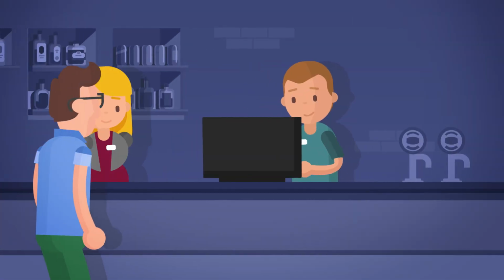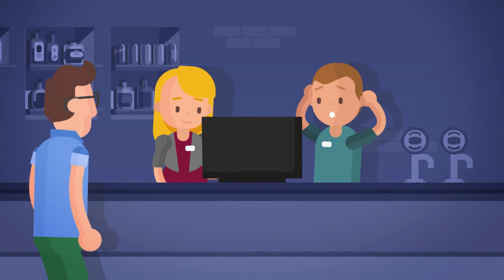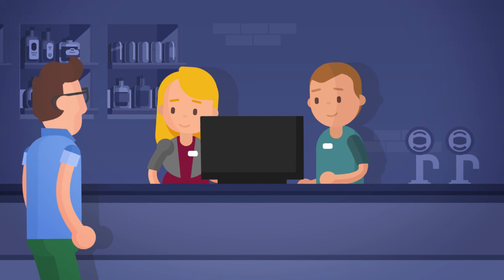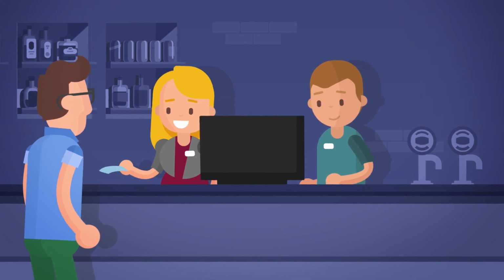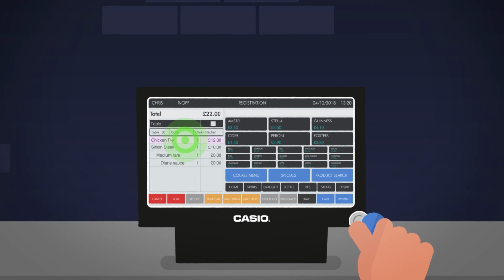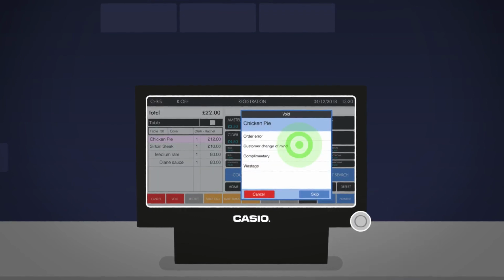As the owner, you can limit user access to certain functions for staff depending on their role. For example, only managers can void items or approve refunds. You can use Dallas keys to save valuable time and provide extra security for your peace of mind.